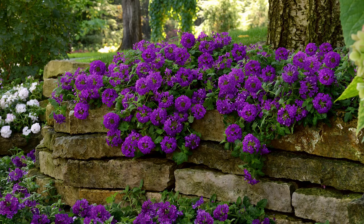Today I'm sowing verbena. Now, verbena is often grown as an annual bedding plant. You see it trailing over pots in the summer and it looks absolutely wonderful. And I really like the deep purple trailing verbena.